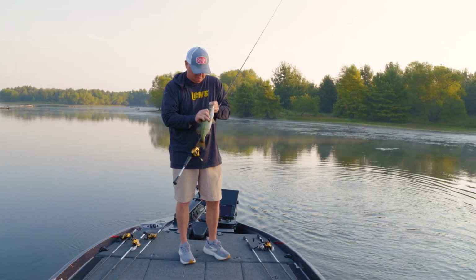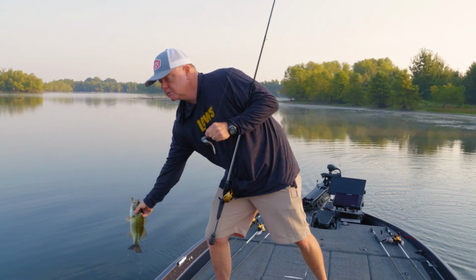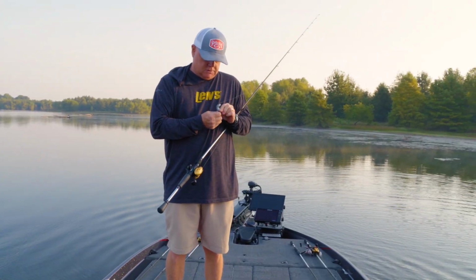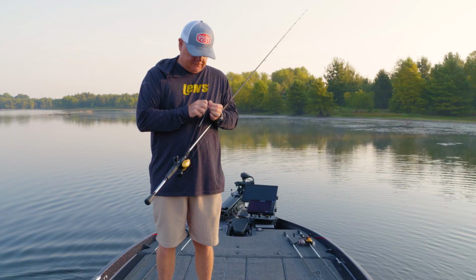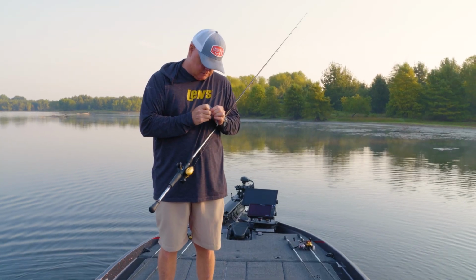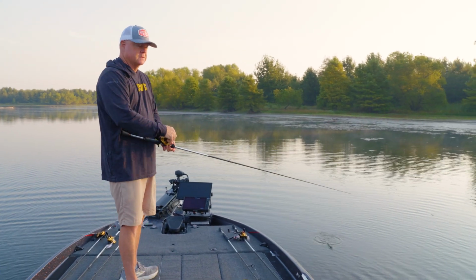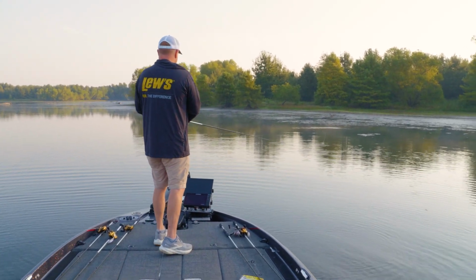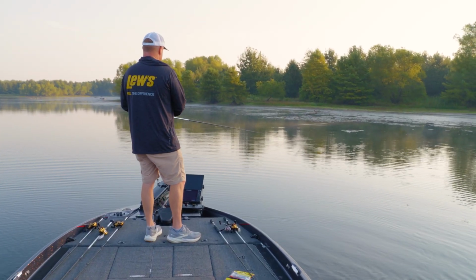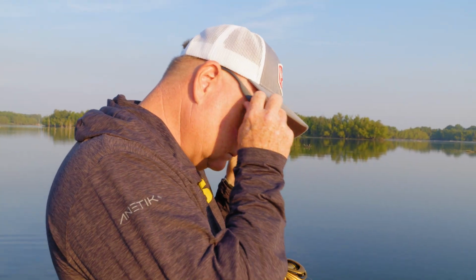That's so cool. There's not a lot of big ones in this particular lake. There's some, but there's a lot of fish in here that size. I know this sounds bad, but I really should be keeping some of those. The reason I say that is just lake management. This lake needs some taken out. That sun's done got up.